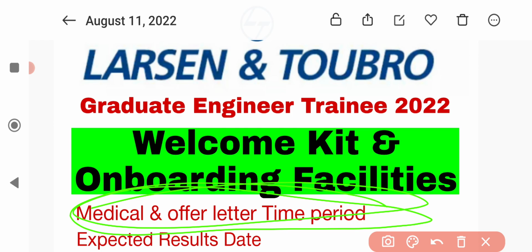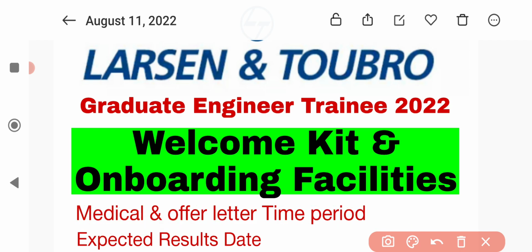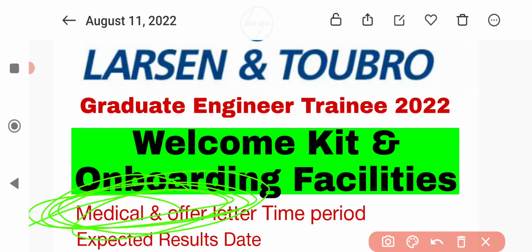So I think till 15th or 18th of August will be the last date of interview. It is not declared by L&T, it is expected from my side. After that L&T will give you a result around the last week of August. Then after the result, within 1 week they will send you the medical letter. About your medical, you have to go to the hospital which will be told by the L&T team and proceed with your medical. Then after the medical procedure you have to wait around 1 week for the medical result, and after that you will get your offer letter.